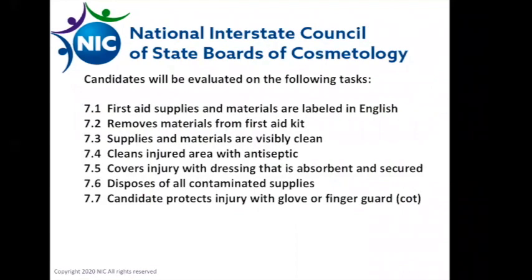Okay, so in developing this exam, the subject matter experts were told that nail technicians, for whatever reason, were not doing well or as well with the blood exposure procedure. And so it was determined to do that on a one-to-one basis instead of doing it as a group. So they will be looking to see that the first aid supplies are labeled in English.